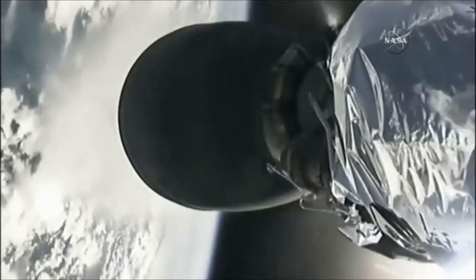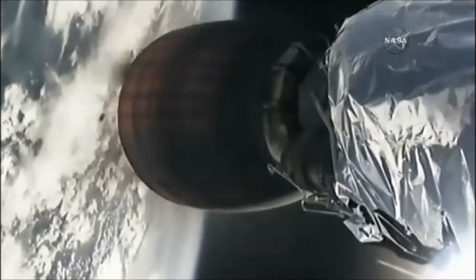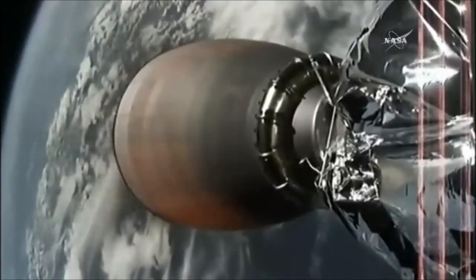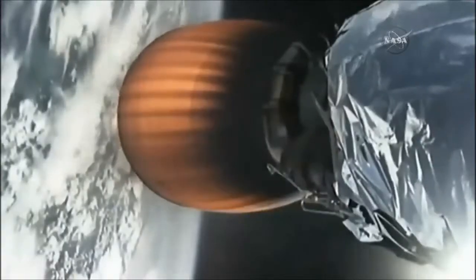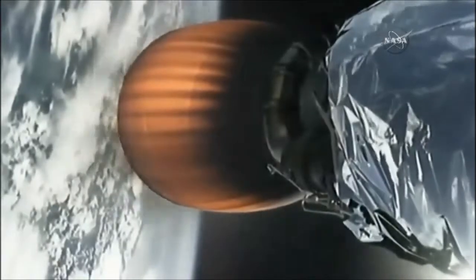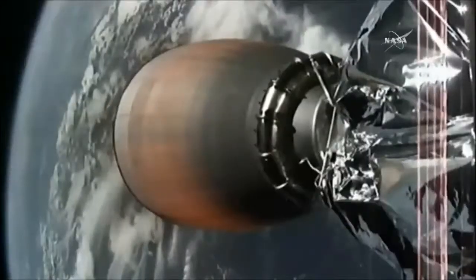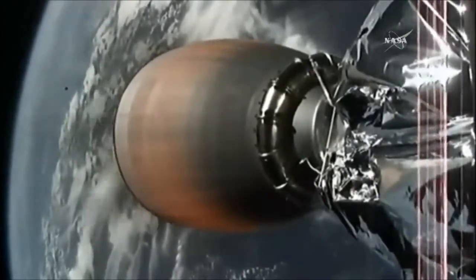We have MECO. Stage separation confirmed. And we have ignition of the second stage Merlin engine. This is a 6.5 minute burn that brings Dragon into low Earth orbit. This engine produces 210,000 pounds of thrust. Second stage trajectory nominal.